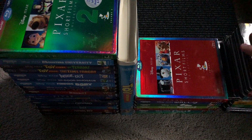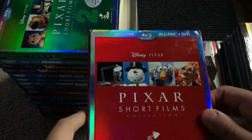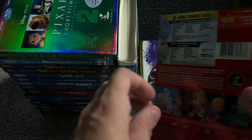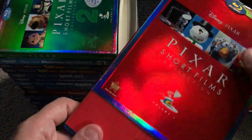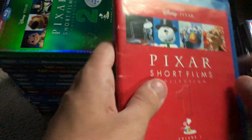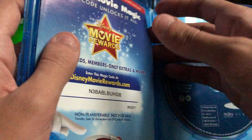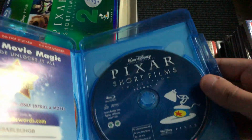Then next is the Pixar Short Films Collection, Volume 1 here, which, as you can see, has a slipcover on it, same with Volume 2, as you can see there. In the last collection video, these did not have slipcovers on them. It's a funny story, because earlier this year, I went to a vintage stock store, and I saw that they had them with slipcovers on them. And I was like, I gotta pick that up, because then those would be the last of the Pixar releases I needed with slipcovers. And now all of them do have slipcovers, which is great.